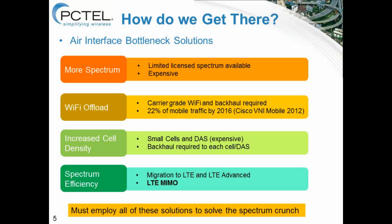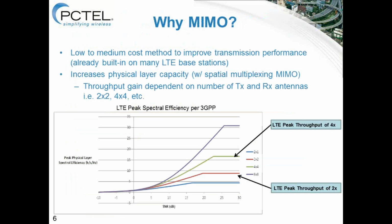So the first question really is, why MIMO? A couple of very simple points. One is, moving to MIMO provides increased efficiency at a low to medium cost. The primary reason behind that is that most, if not all, LTE base stations being rolled out today have the MIMO capability built in, not necessarily turned on at this point, but built in.